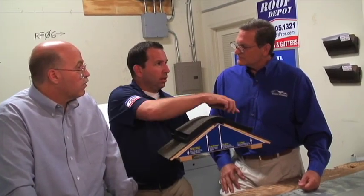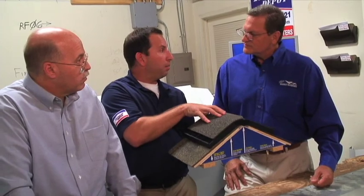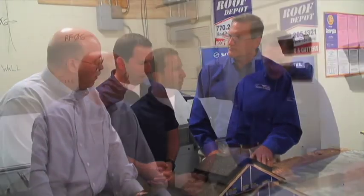The importance of these baffles is what drives this type of ridge vent. Now, I think it's important to note that the roof decking has been cut back, so that draws the air out of the soffit through to the top of the roof and allows it to vent on the two sides. Is that correct? That's correct. So this is a low-cost, very effective means of ventilating the roof. Yes. No moving parts, works year-round.